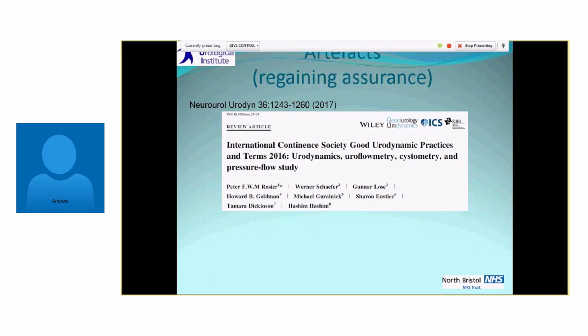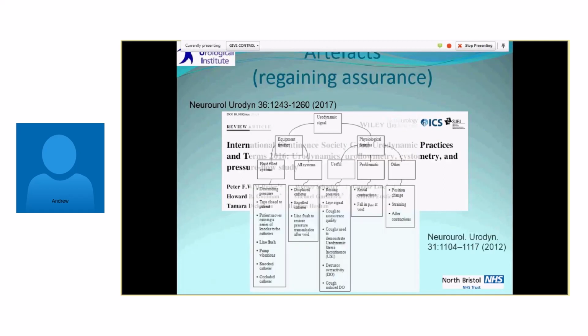Now, once you get artifacts involved, you're going to need to have a bit more experience and background to this. And there's good guidance in the Good Urodynamic Practices document. The new one from 2016, and this reference here of 2017 is the exact journal reference, has got a long list of different types of artifacts and different types of terms. It takes these from a paper slightly earlier that uses this diagram to split out the different causes of artifacts and the different useful features.